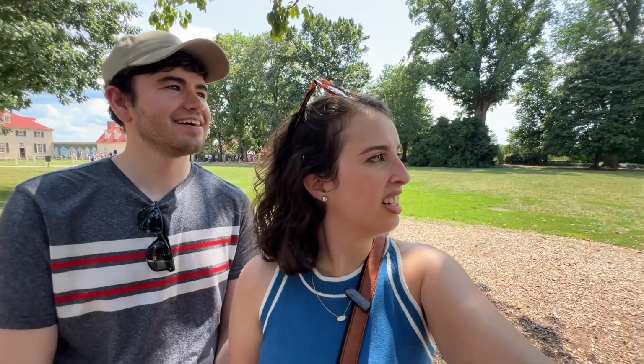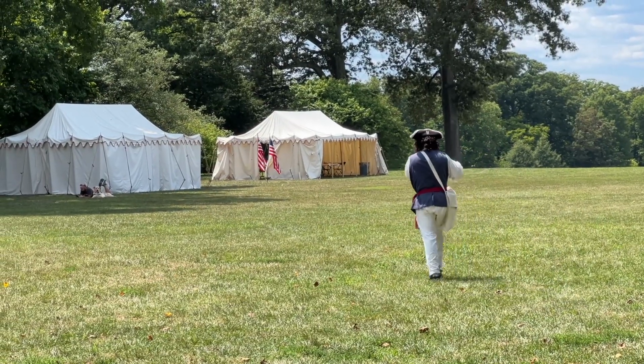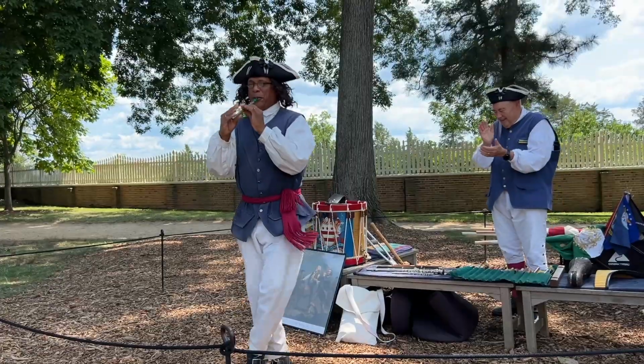I hear a fife. Where is he? I can hear it coming from somewhere. Sounds like it's over there. Is he going to come? I love the sound of a fife so much. I think I found him. Mount Vernon apparently has their own resident fifer who's supposed to be performing, and I think I see where that's going to happen. I think there are chairs. Oh, yes.